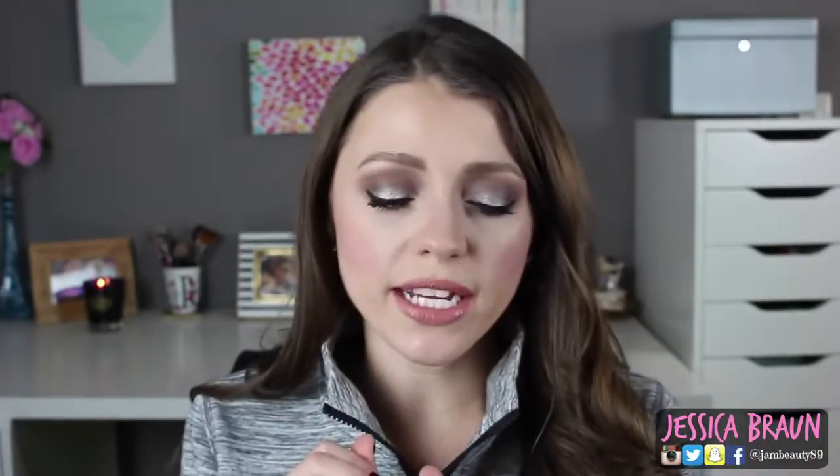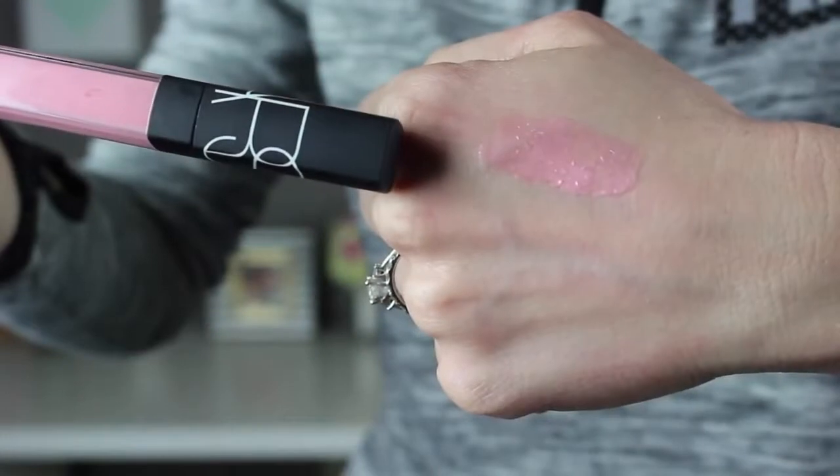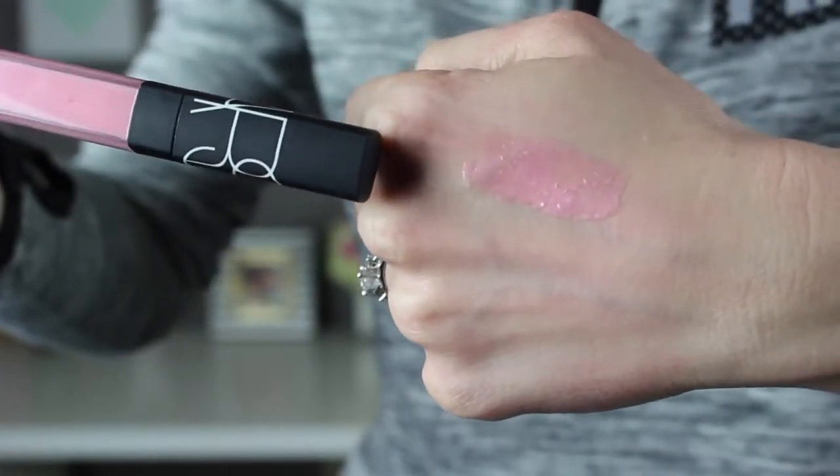This next one is both a formula and a shade dupe. This NARS lip gloss in Turkish Delight, people have raved about because Kim Kardashian liked it way back when. It is a really nice lip gloss. I bought it because of all the hype. But I don't think the formula is any different than any lip gloss ever. It doesn't stay an extra long time, it doesn't make your lips plump. There's not really anything to write home about. But this shade is what's so popular. It's kind of milky, almost sheer, with a little bit of a tint to it.